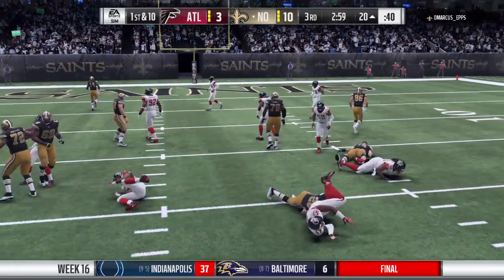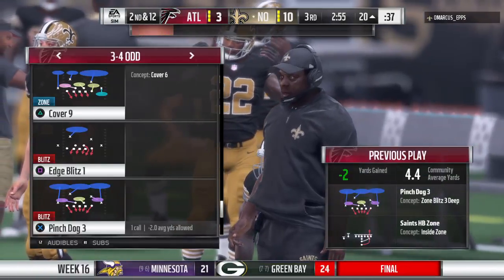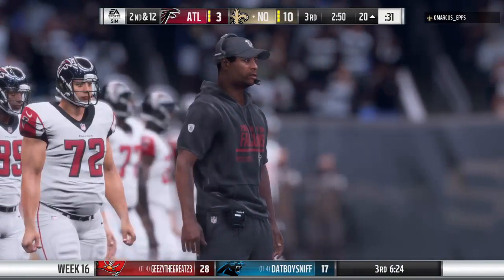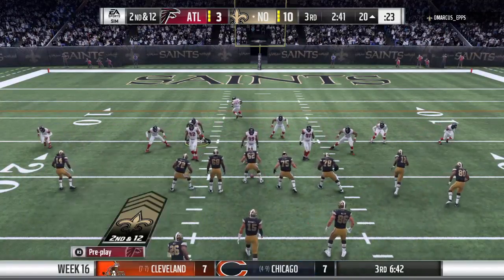To Bell, and heavy contact. He is knocked down hard right at the 20. It's a loss of 2 there, bringing up second down. And the offense will be looking to get at least some of this yardage back here. It's 2nd and 12.